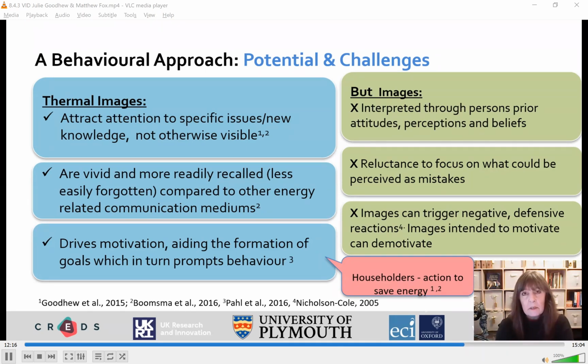And they're vivid and they're really not easy to forget, as they're easily recalled. And those things taken together can drive motivation, and aid the formation of new goals, which in turn leads on to changes in behaviour and doing things slightly differently.